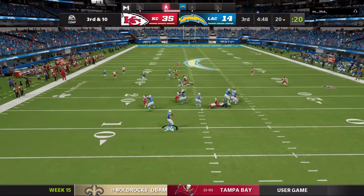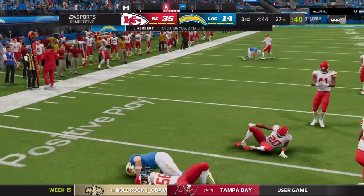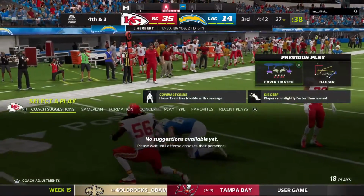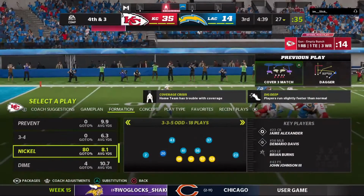Back to throw here, Herbert. Complete, the tight end, Kelsey. And they will stop him short. They get him to the ground at the 27, no first down. They get 7 there, but it brings up 4th.